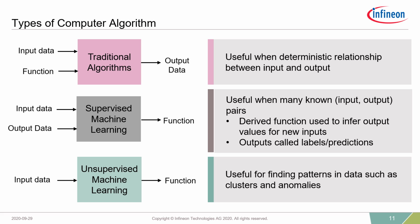Sometimes no labeled data exists. In this case, it can still be possible to find patterns in the input data, and algorithms that do this in an automated way are called unsupervised machine learning. The types of functions they learn are how the input data clusters, or what typical input data looks like, or indeed what anomalous or novel input data looks like.